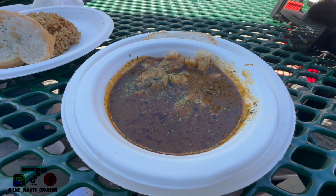So the seafood gumbo just got here. There's some shrimp, some redfish. It looks like there'll be some little scallops in there.